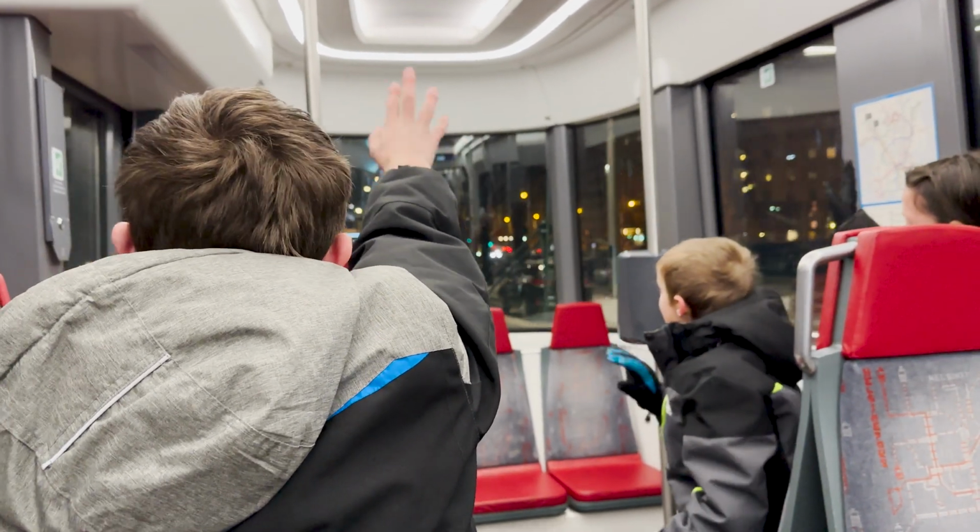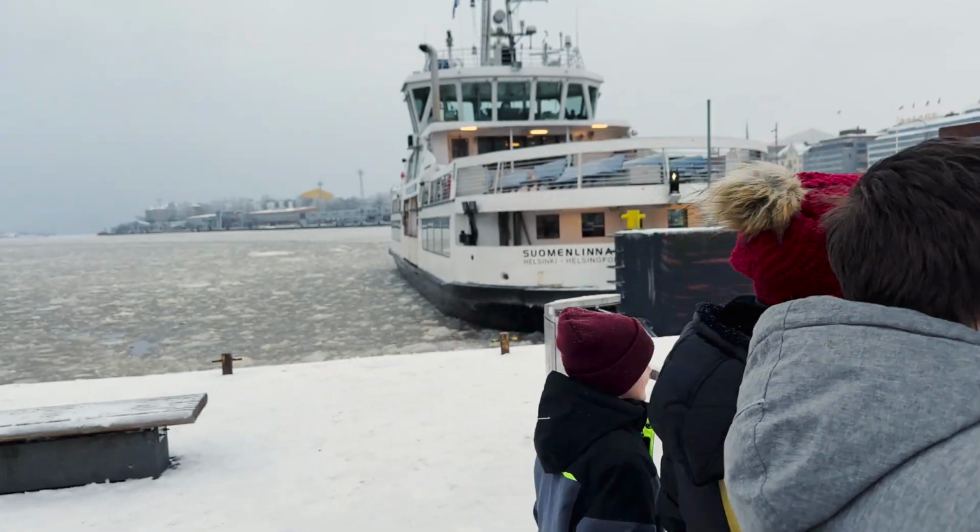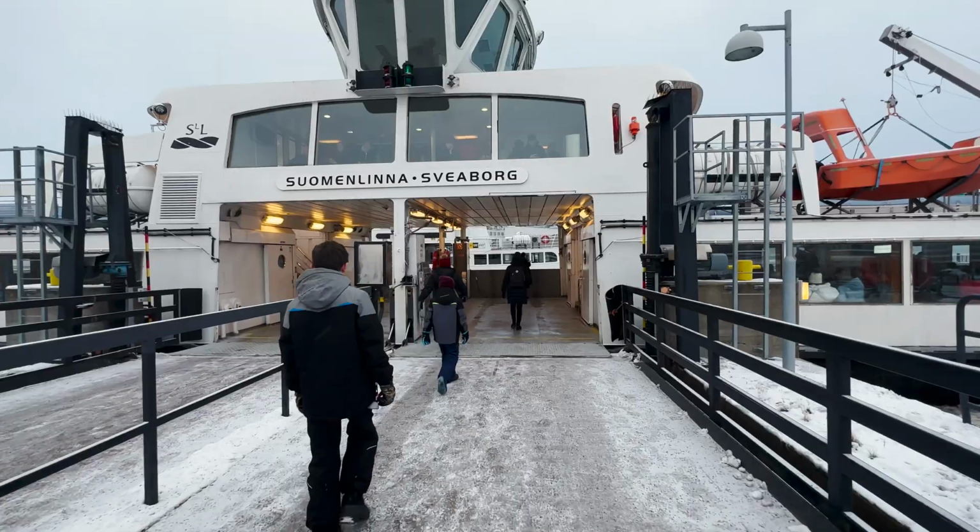We ended up getting a metro pass for all the trams here in the city, which was fantastic because it worked to get on the ferry to go over to Suomenlinna. It was great to use, but just know that it is a little pricey.